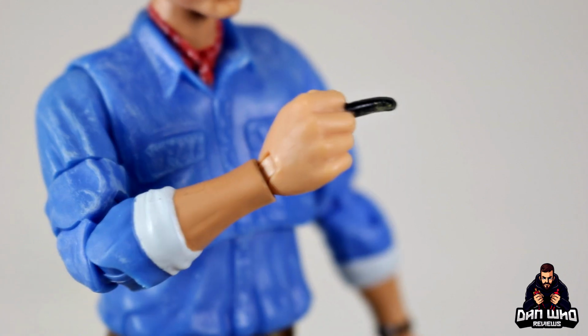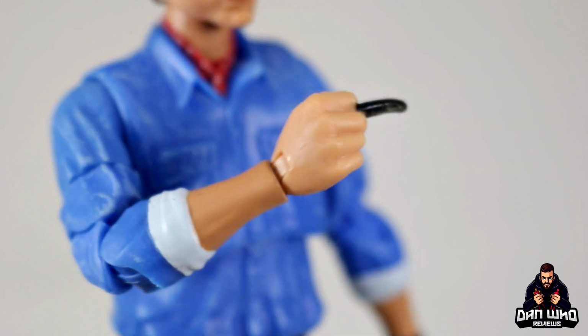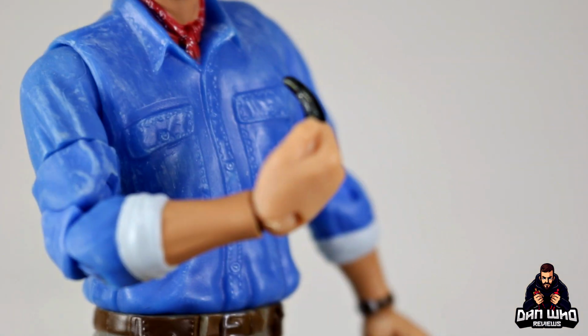I don't know if it shows in my camera, but in person, it's not too bad, people. Definitely not something that's going to put me off putting it on display, but definitely something to note as well. And obviously, both hands have a hinge and a swivel, no problem at all. But yeah, that is a very nice little Easter egg accessory.